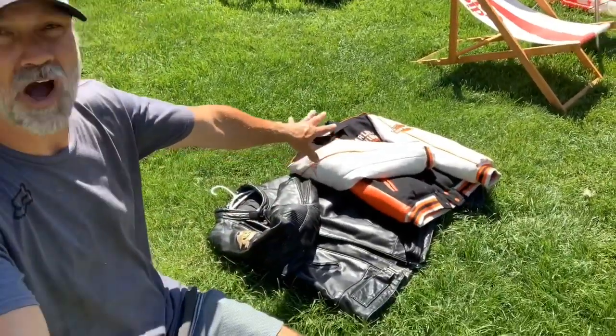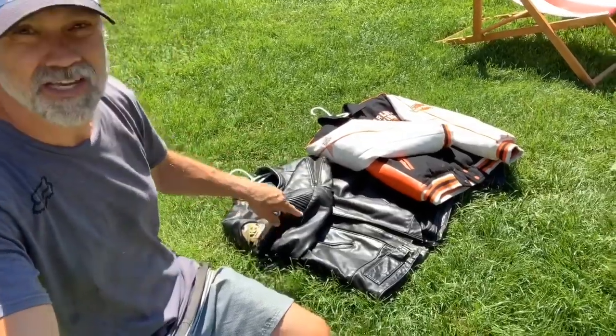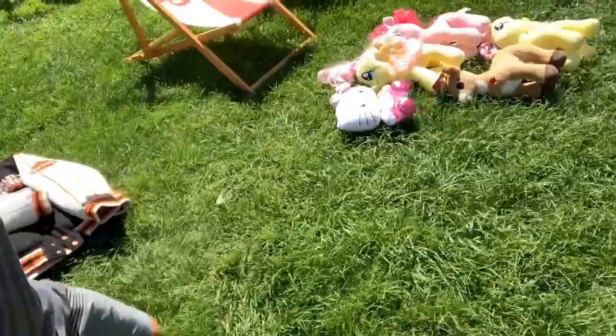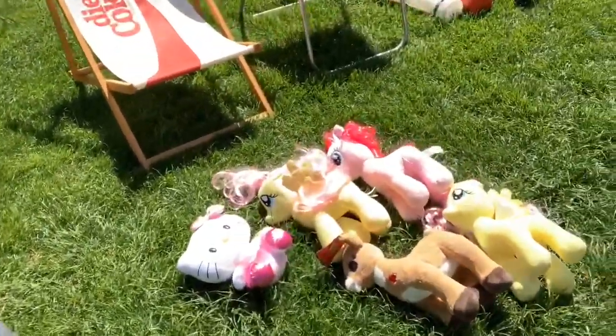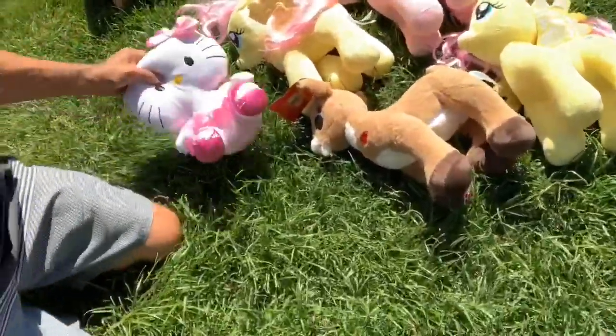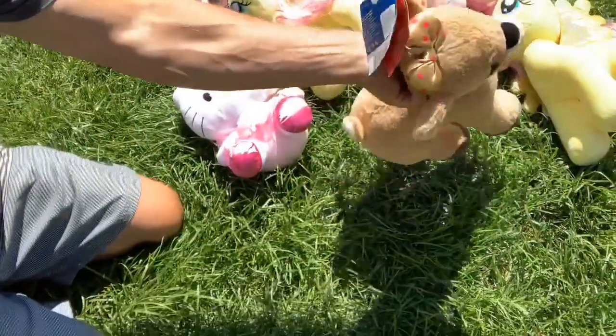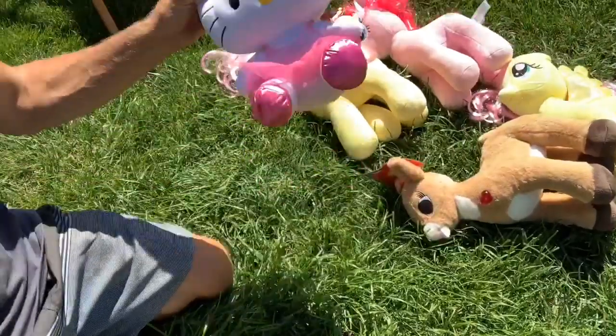Don't even know what that one's going to comp at, but I knew right away with this I was going to triple my money, but more likely going to get 5 times our money on those two jackets. A few little dollar finds for the day, or actually they were $1.50 each. The My Little Pony stuffies, a little Rudolph still with the tag on it, and a Hello Kitty tie.